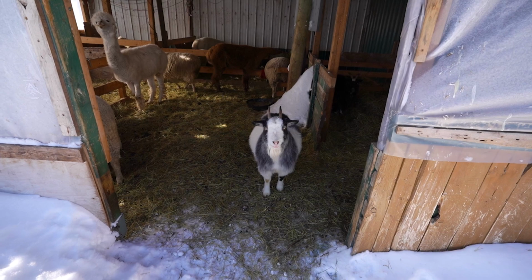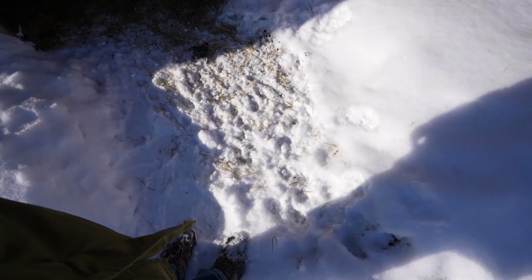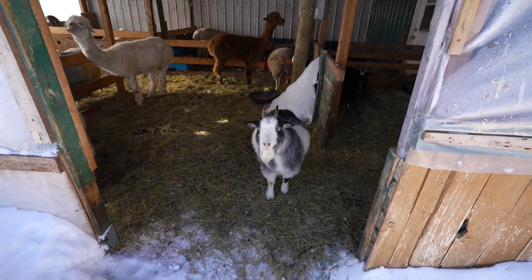And then we have Holly. Hi, Holly. How you doing? This is as far out as you can see that they go. Just a little bit of a spot to peek out, right, Holly? Yes.